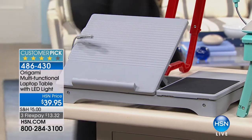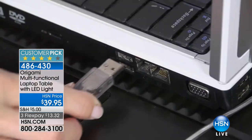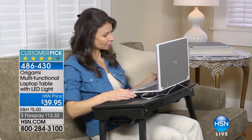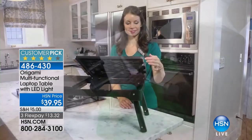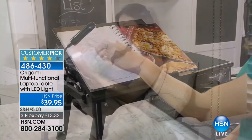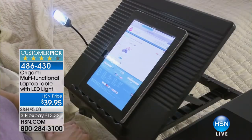Catherine, can I go over? I want to show over on the couch, too. Because I think a lot of us do some work on the couch. I know that's kind of my workspace. So I want to go over there and just show how wonderfully constructed this is. But look, remember you're getting those four USB ports. You're getting the LED light. You can adjust it to any height that you want. And look, she's right there, working. That's me every night. Except that I don't have this, which I need to buy.